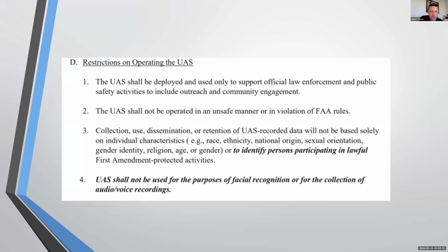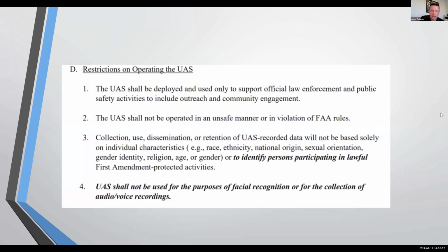So we do not use the drone, you can see here the restrictions, we do not use it to identify people participating in lawful First Amendment protected activities. So you will not see the drone as first responder or any of our drones used in any lawful First Amendment activity. If someone starts assaulting somebody or breaking something and there's a crime, we may deploy a drone very limited to that particular event, but not for the purposes of the overall First Amendment activity. We do not use any of our UAS, including DFR, for facial recognition. We don't collect audio or voice recordings in any way as well.